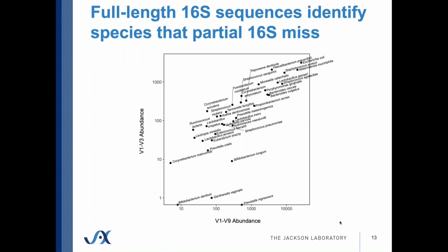So here is now again looking at our mock communities, and here we can see again we're comparing V1, V3 versus full length. There's 3 species down at the bottom, a bifido, a gardnerella, and a prevotella, that are picked up by full-length sequencing, but are essentially completely missed by the V1, V3 sequencing. And there's another bifido strain, bifido longum, that is measured to be a much higher abundance with full-length sequencing than it is with the V1, V3. Again, bifido seems to be one that's not picked up very well by partial sequencing.